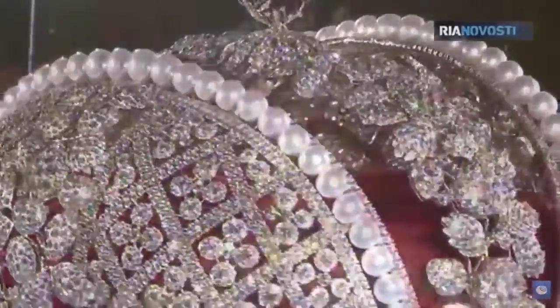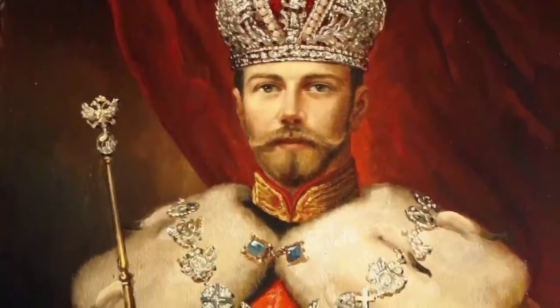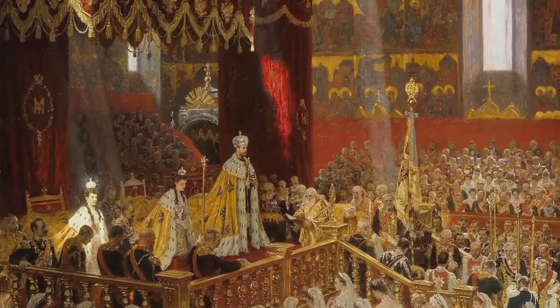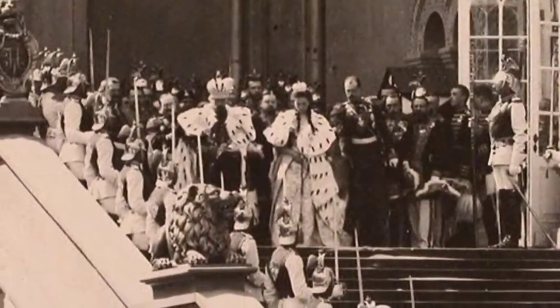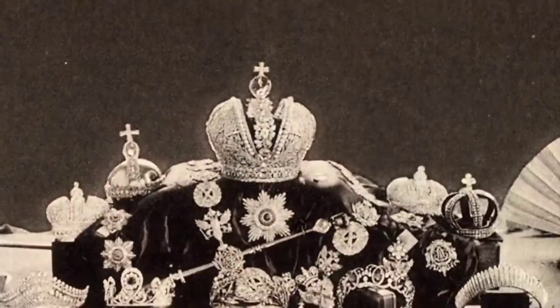And it was last worn at the coronation of Nicholas II. It was displayed prominently next to Nicholas II, on a cushion at the state opening of the Russian Duma inside the Winter Palace in St. Petersburg in 1906. It survived the 1917 revolution and is currently on display in Moscow at the Kremlin Armory's State Diamond Fund.